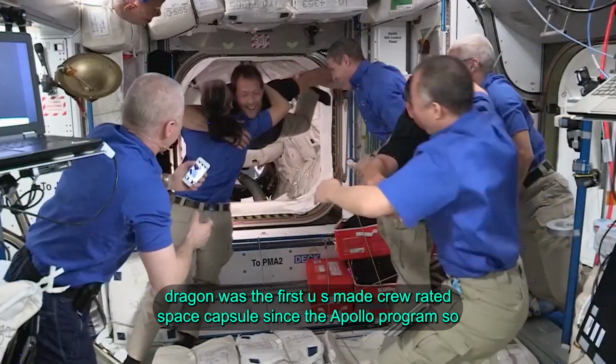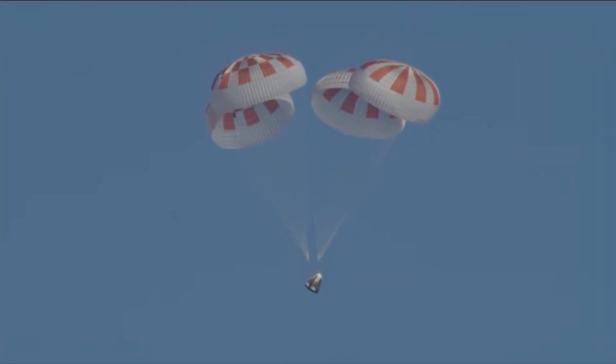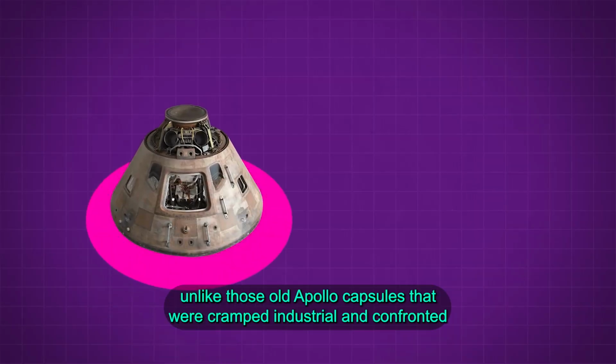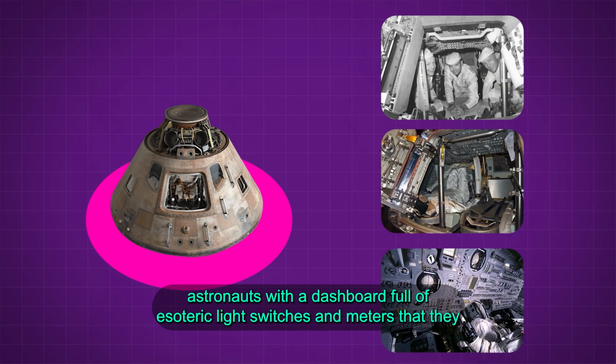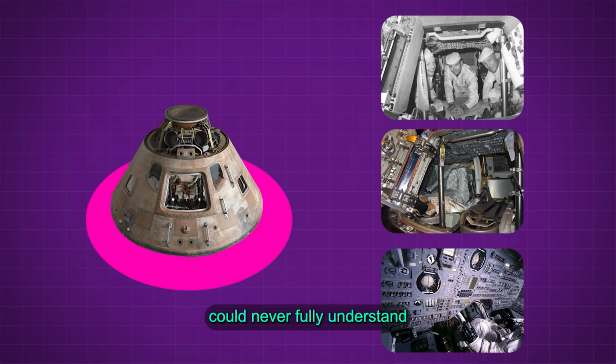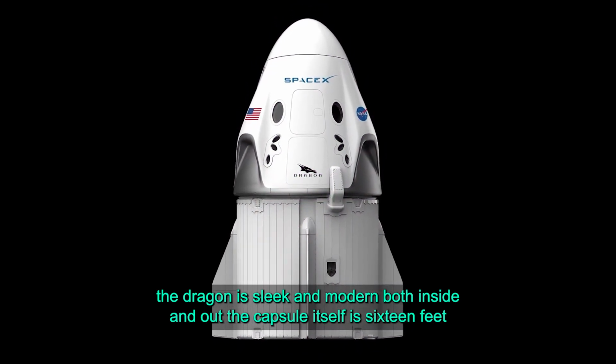Actually, Dragon was the first US-made crew-rated space capsule since the Apollo program, so this was a much-needed vehicle. Unlike those old Apollo capsules that were cramped, industrial, and confronted astronauts with a dashboard full of esoteric lights, switches, and meters that they could never fully understand, the Dragon is sleek and modern both inside and out.